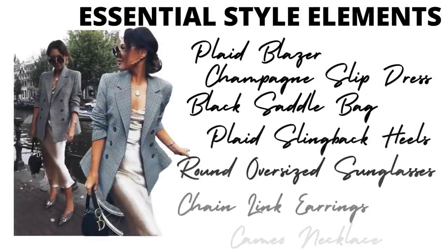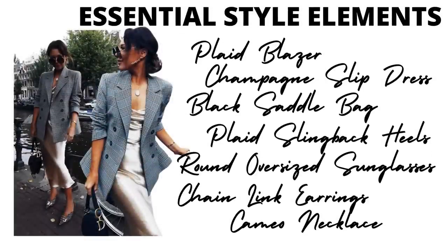First up, we have a white and black plaid blazer. So I really, really like it. She just ruched up the sleeves, gave it a little flavor, a little seasoning. We love that. Then she has this slip dress, which is kind of in a champagne type color. Real cute. The slip dresses are big for fall. And then when you pair it with the blazer, perfection.